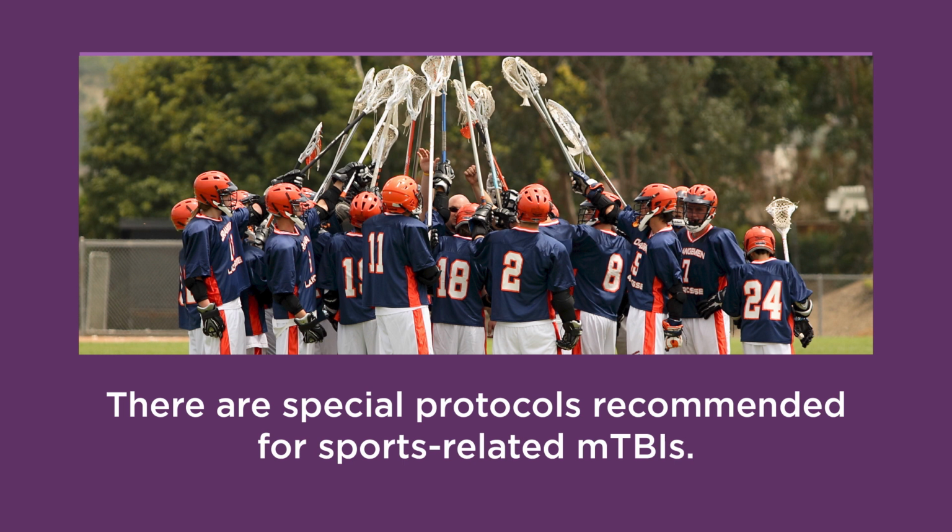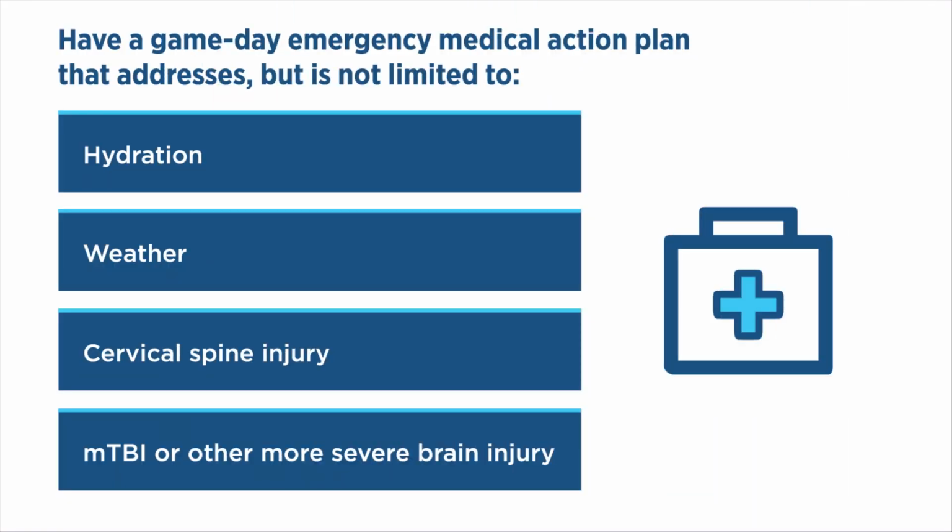MTBIs can happen both on and off the sports field. However, there are special protocols recommended for sports-related MTBIs. For this reason, we will take some time to focus on on-field response and diagnosis of sports-related MTBI. If you're a healthcare provider covering a sporting event, you should be prepared for any injury, including an MTBI. Make sure you have a game day emergency medical action plan in place.